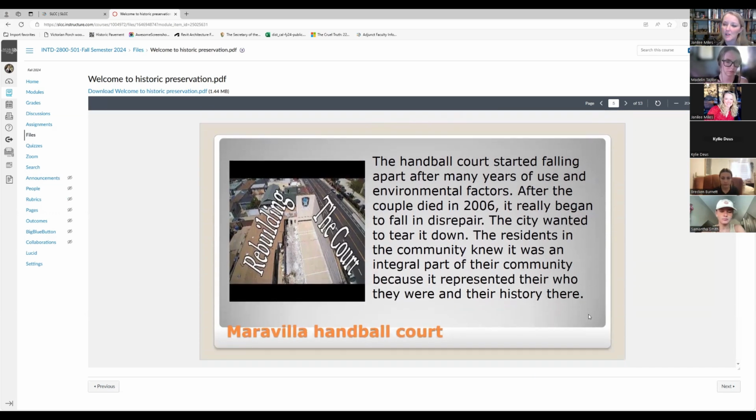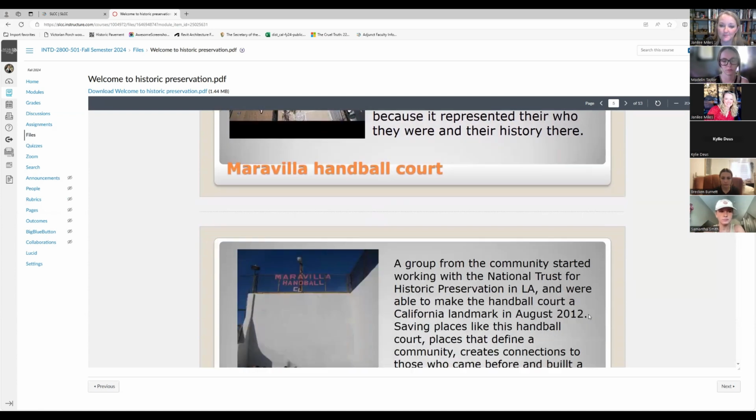The handball court started falling apart after many years, and after the couple died in 2006, it really began to fall into disrepair, and the city wanted to tear it down. But the residents of the community knew it was an integral part of the community because it represented who they were and their history there.